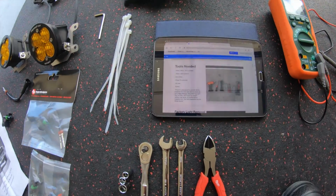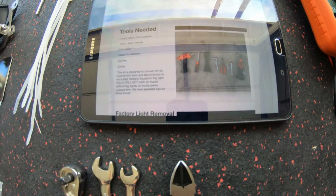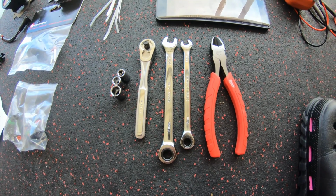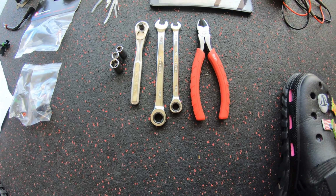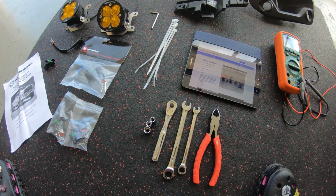All right, here we got the tools required. Pretty simple list. Basic stuff that most people have at home. You got your sockets, 7, 8, and 10 millimeter, some wrenches, Allen tool, panel pin remover, which I don't have here right now, but I'll grab it in a second.